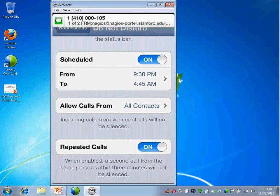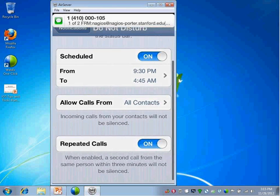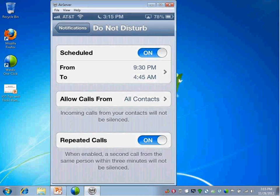And okay, so then this repeated calls feature, if someone really wants to get a hold of you, they call you twice usually, right? So if you have this turned on, it will bypass the Do Not Disturb feature and have the phone actually ring for you. So if it's like an emergency or something where they really need to get a hold of you, that's nice.